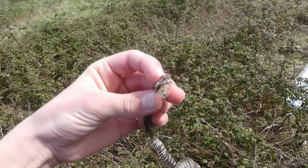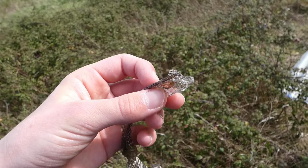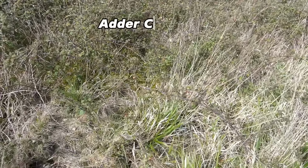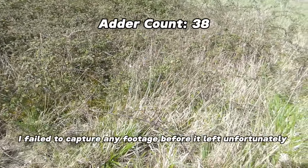Yeah, it's good. The eye. Really nice. Okay, right, we just saw one of the prettiest black adders I've ever seen. It was probably one that just shed that skin.